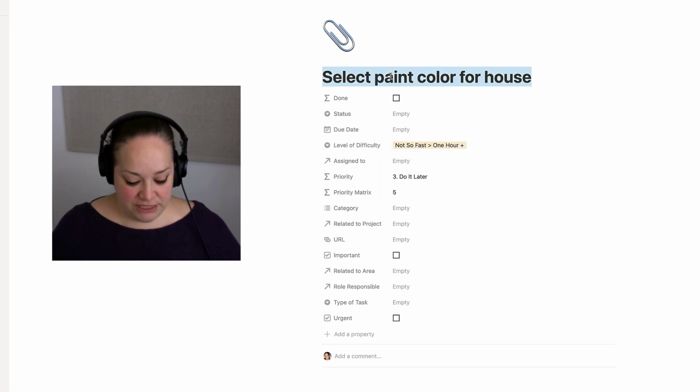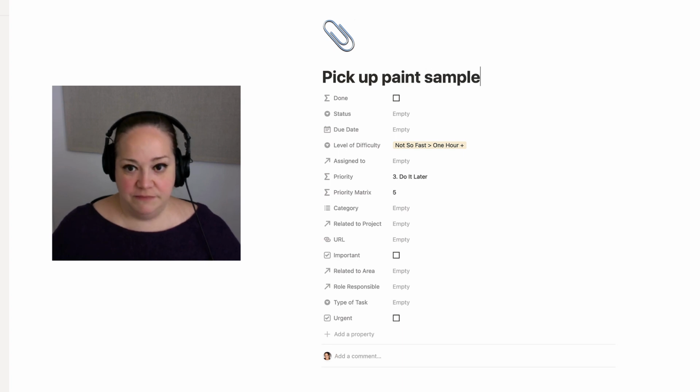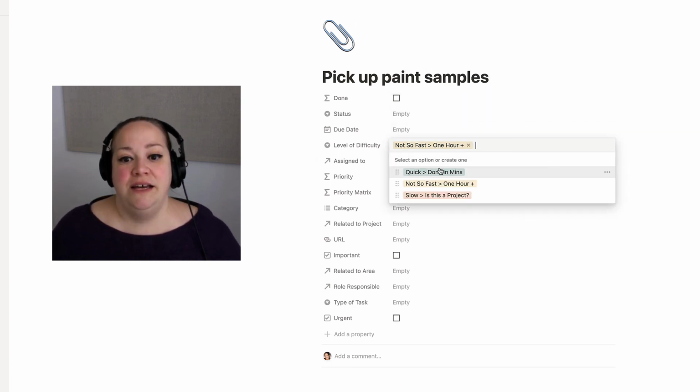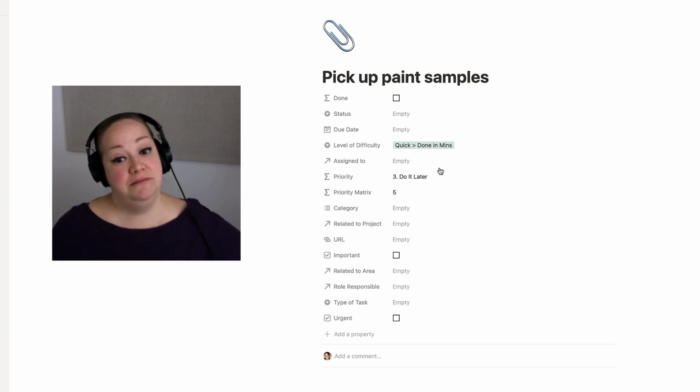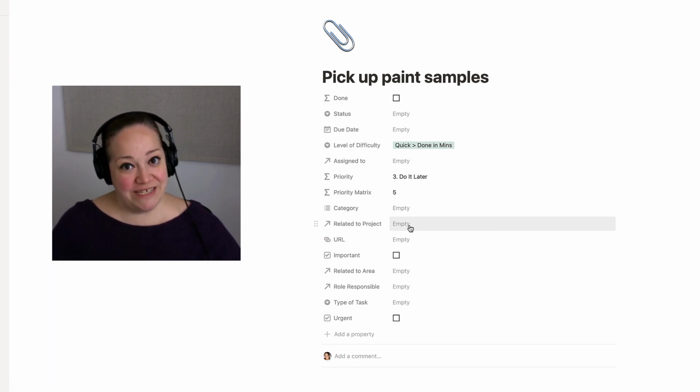If I actually pick up paint samples, oops, can't type today. Now I'm down to a task, right? And you could see that the project that I would put in here would be "paint the house," right? So that is one task within a larger project, okay?